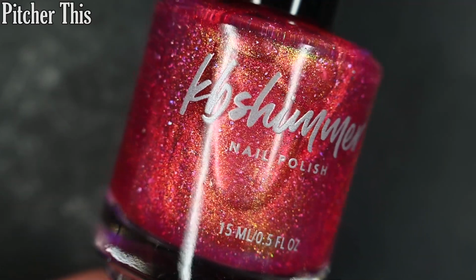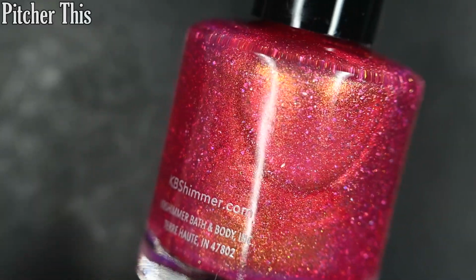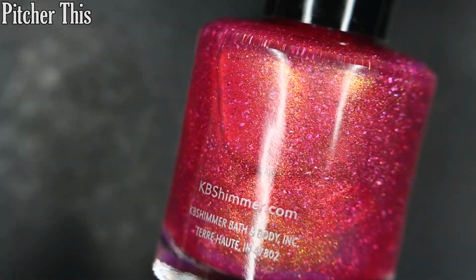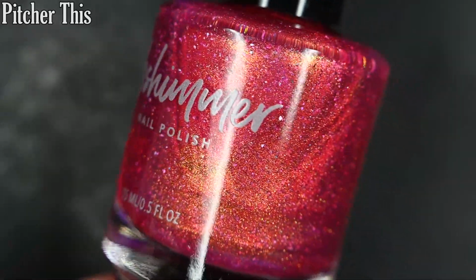So first we have Picture This, and this is described as a cherry leaning polish loaded with colorful shifting shimmer. In the light, bright gold and copper shimmer accents the scattering of gold hollow flakes, and then in the shade it shows more muted tones of orange, lime, and red, sometimes with a hint of blue and violet.